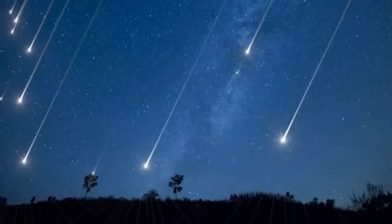A common term used to rate the activity of a meteor shower is its ZHR, or zenith hourly rate. This is the estimated number of meteors you'll see in 1 hour when the radiant is overhead. It's based on historical reports and computer models.